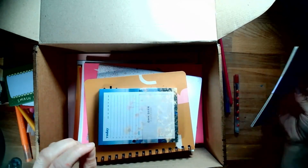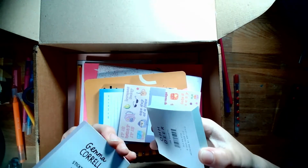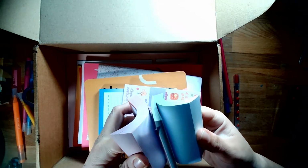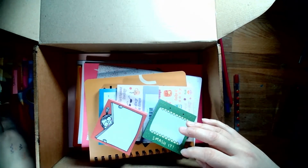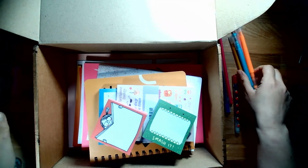I don't know. Stickers, post-it type things, sticky notes. Sticky notes. Don't say post-it. They're not post-its. They're sticky notes. Riffle with both hands. Some pens, which will go into the pen thing.